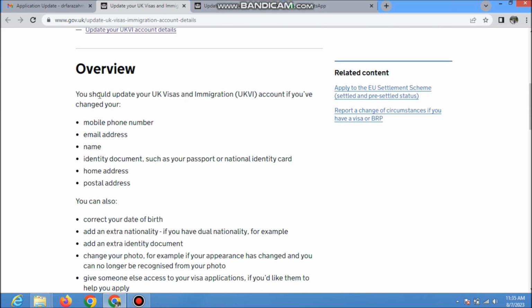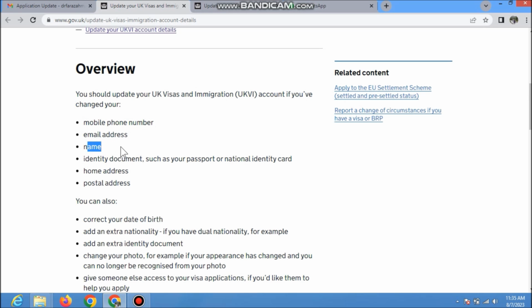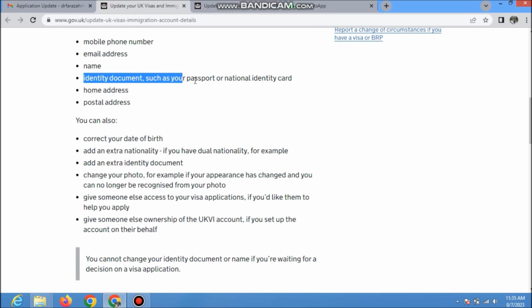So what you can do, you can update a lot of things here, like mobile number, email address, name, identity document, either passport or the BRP. You can update the home address as well, but we are going to update only the address and the BRP number.